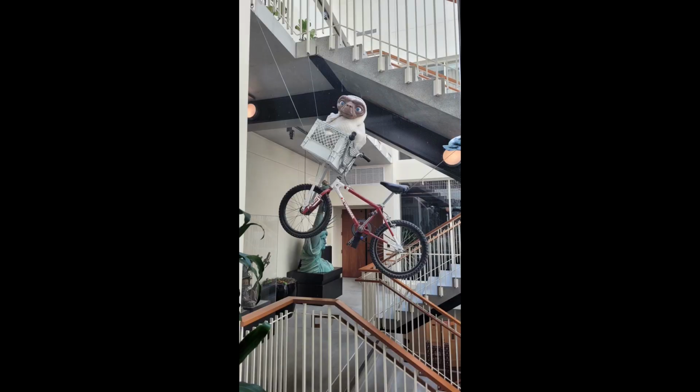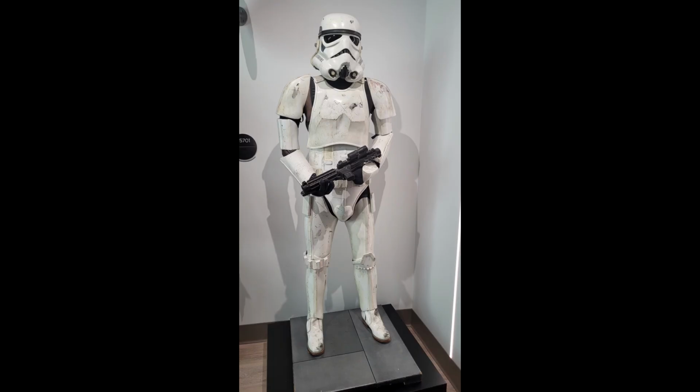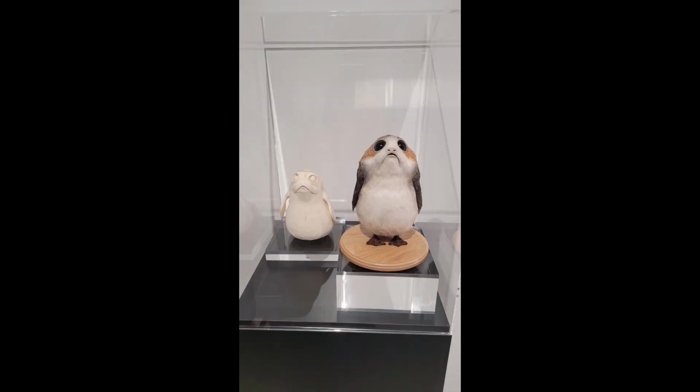There's the bike with E.T. This was a kitchen break room that they'd set up like the Star Wars cantina, which I thought was really cool. Another one from '77. I believe that one's used too. Yeah, I think they had like three or four of those, but they were all beat up and pretty worn looking. I think that might be the podcast room there. And that's screen used too? That's the actual one from the movie? From Force Awakens, I think. And the Porg, of course.